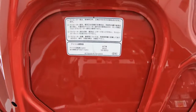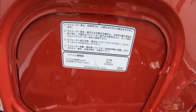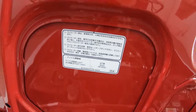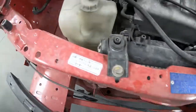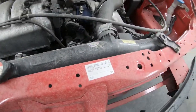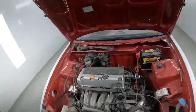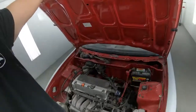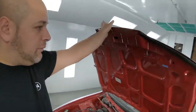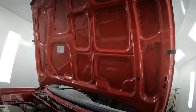We precision masked with fine line tape all the decals because they're in Japanese. And you can see the Type R VIN, more Japanese decals. And we cut in the whole engine compartment. Now it looks really bad right now just because it's dirty, but once we're done painting and everything, we'll run it through detail and we'll get this thing polished all up, inside and out, so you won't even know that it wasn't painted yesterday. So anyways, you can see how nice it looks underneath the hood.